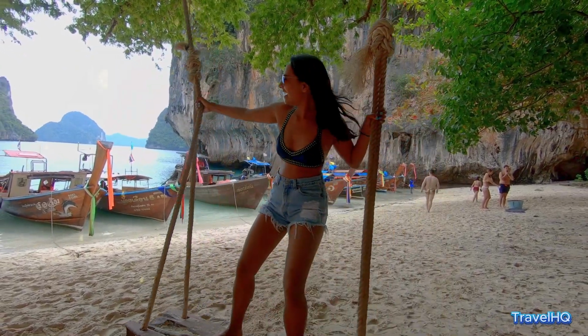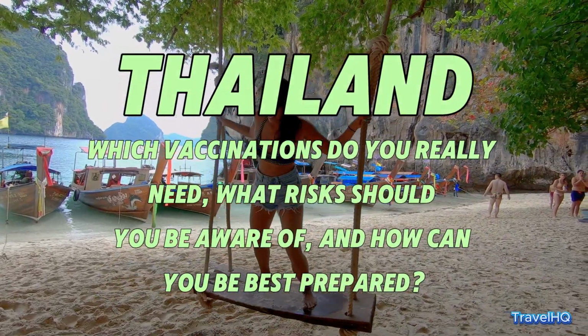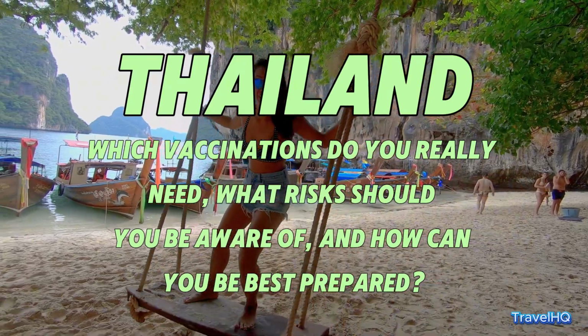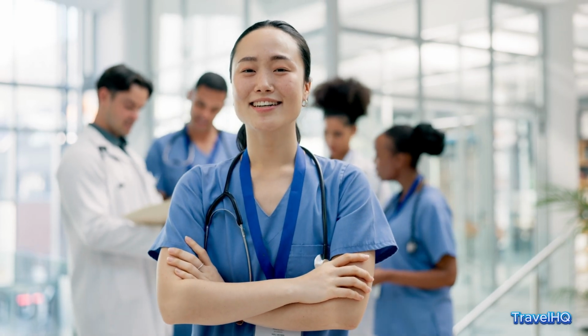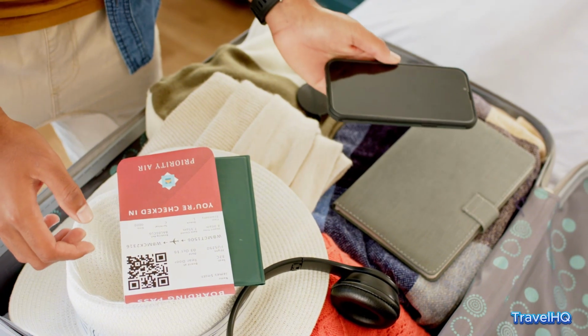Excited about your trip to Thailand? Whether it's dream beaches, thrilling jungle adventures, or unique cultural highlights, Thailand has something for everyone. But before you let the excitement take over, there's an important topic: your health protection. Which vaccinations do you really need, what risks should you be aware of, and how can you be best prepared?